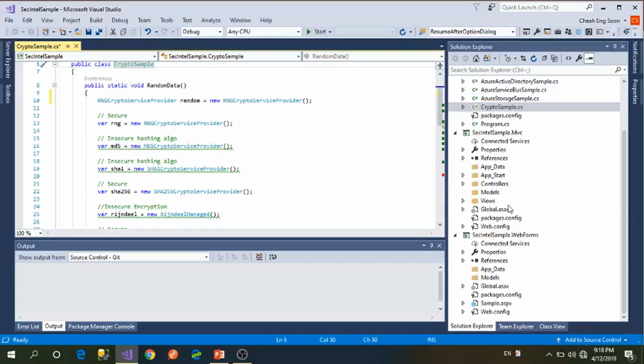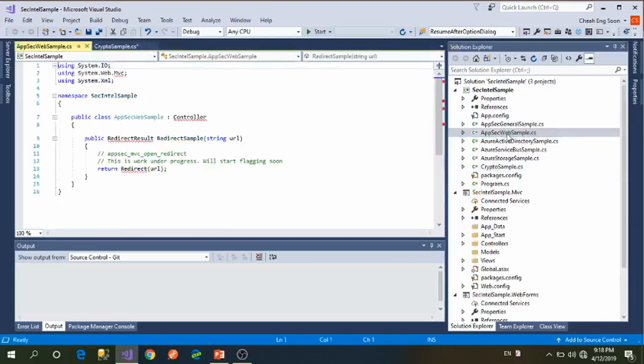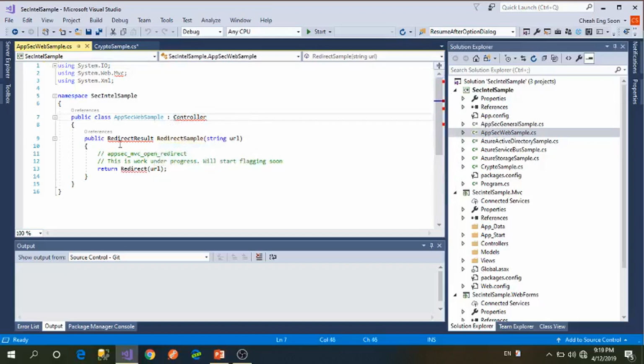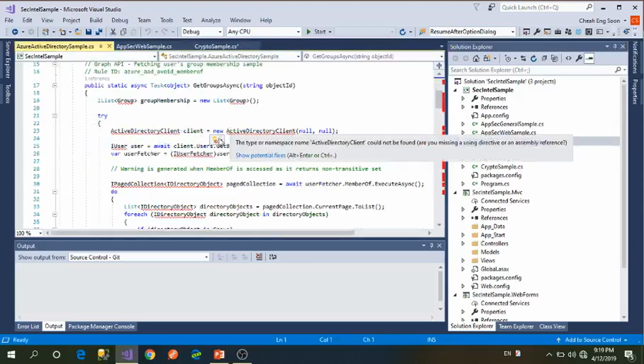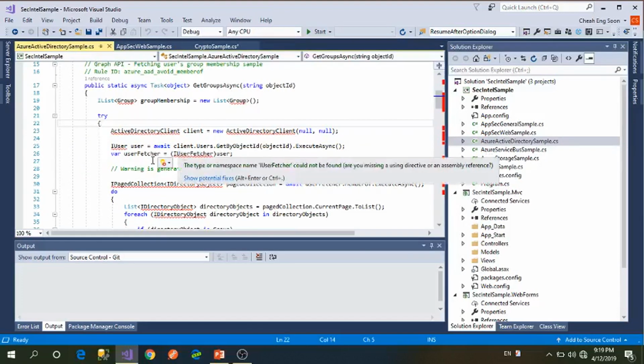Okay, other than that, you can see some examples. Controller or redirection, I think no need. It also includes the Azure Active Directory Graph client. Let's see, got anything that we can fit.